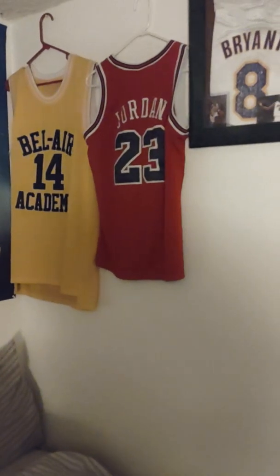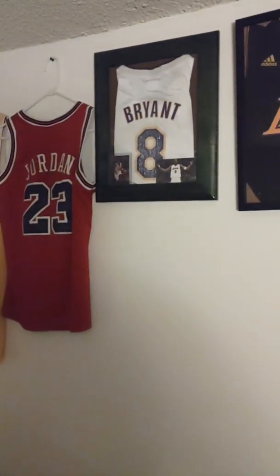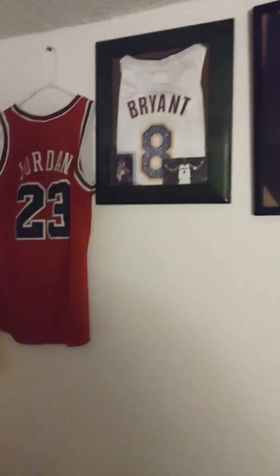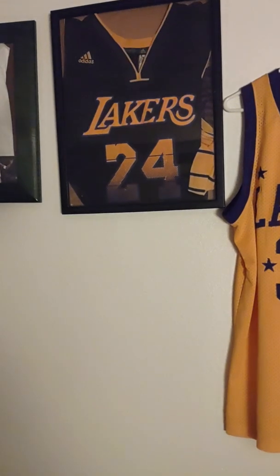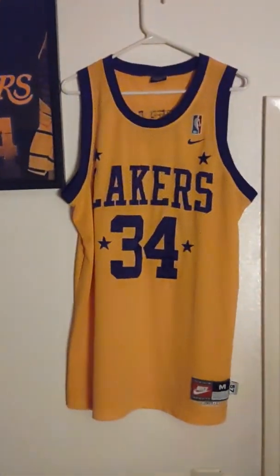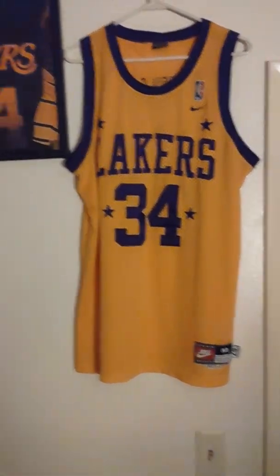Then we have the Michael Jordan jersey right here. We have the two Kobe Bryant jerseys framed right here, with the sunny white number 8 with the picture and the trading card right here. Here's another one with the number 24 on it with the orange, purple, and black right there. And the Shaquille O'Neal jersey hanging up right there. So that is this area right here.